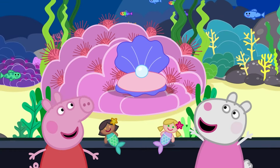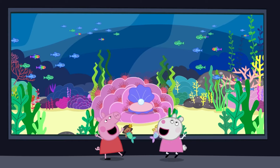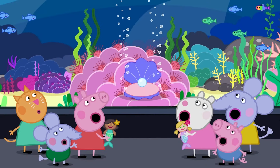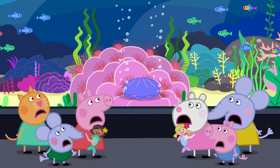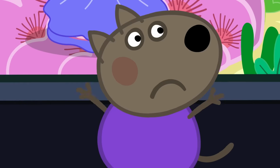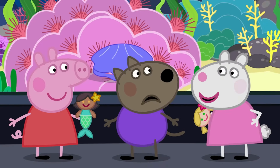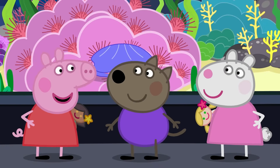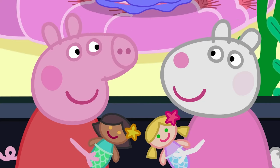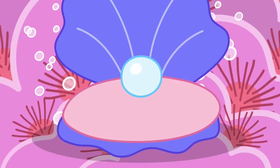It's the pearl! It's so pretty. The oyster has finally opened. The pearl inside is very lovely indeed. Rip-wop, rip-wop! But I want to see the pearl. Can we make it open, please? No, Danny. We have to be patient. Everyone knows that being patient can be tricky, but Peppa and Susie know that the very lovely pearl will be worth the wait.